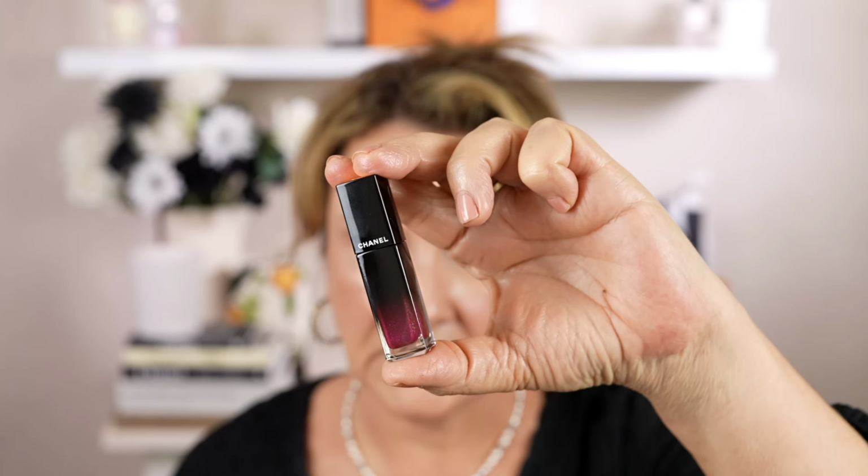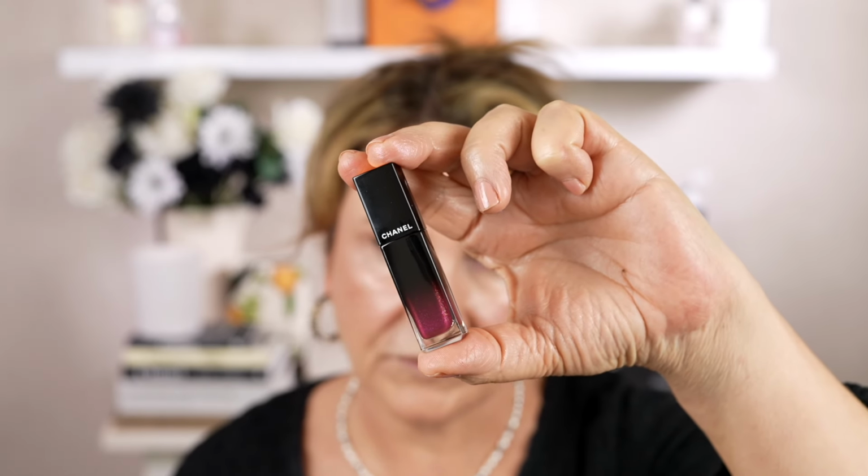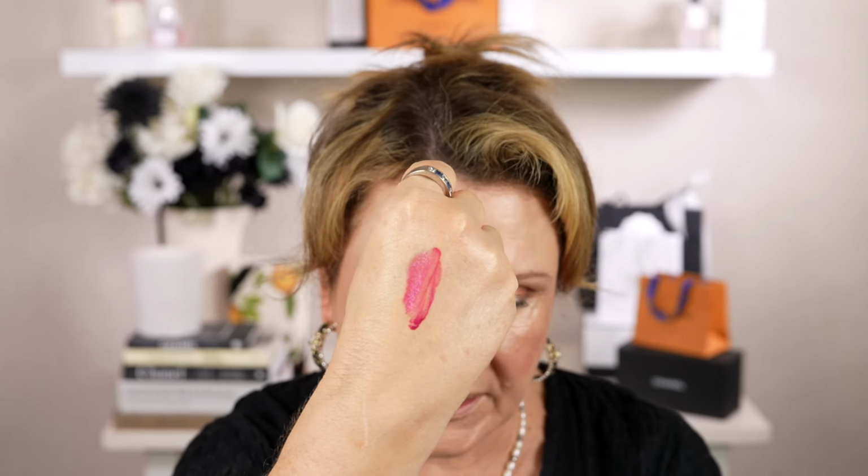So now let's try on some lipsticks. First of all, I'm going to try the Rouge Allure Laque. There are two different shades in this collection. I picked up number 94, and that is the one Cristal Pink. And look at that shade. It is just absolutely beautiful. And here it is swatched. It is a cool berry pink with shimmers in it. Very pretty. So now let's try this on.